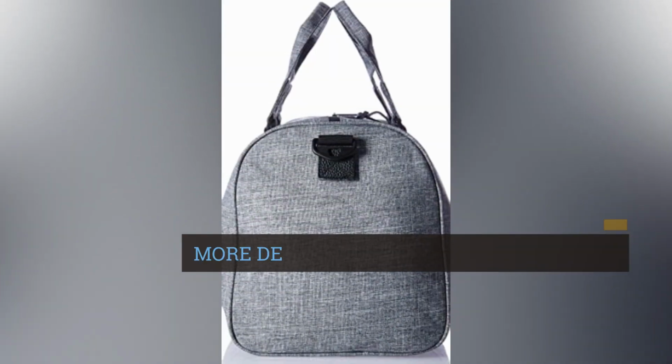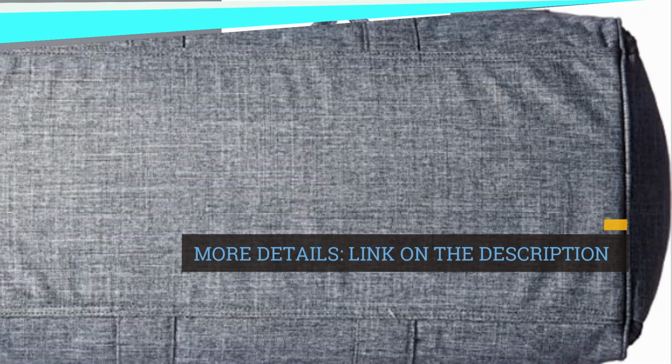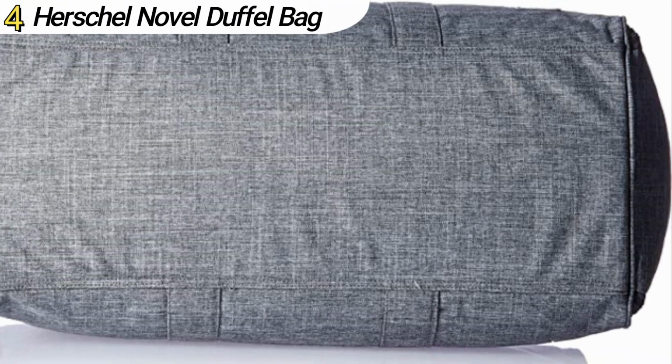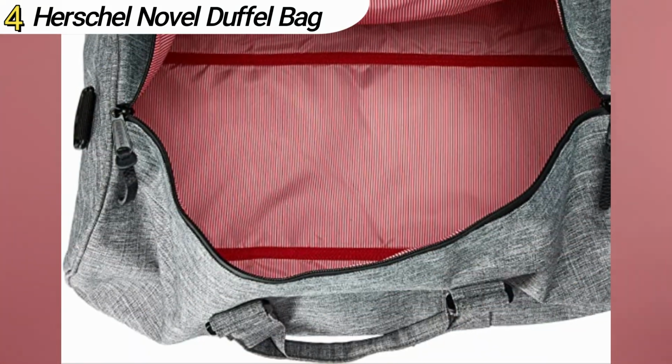There's also an interior mesh sleeve for chargers and other essentials. On the exterior, a lined zippered pocket separates shoes or laundry from everything else. If you prefer to pack light, the Novel Duffel comes in a 33L size too.